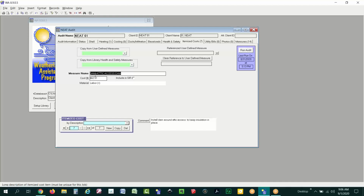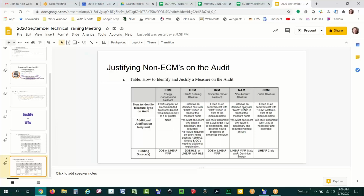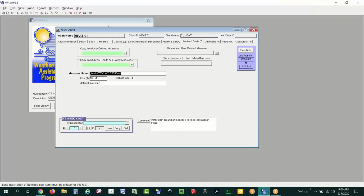Yeah. So this one's a non-audited measure. And that chart just says for non-audited measures, you're going to put it as an NAM and then just document why it's necessary and allowable without an SIR. And so the comments say install dam around attic access to keep insulation in place. So yeah, that's probably sufficient. This is going to infer that there was no insulation dam there, and that we're going to install one. And the whole purpose is to keep that insulation in place.